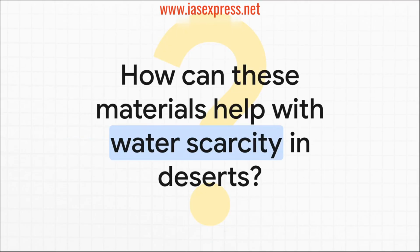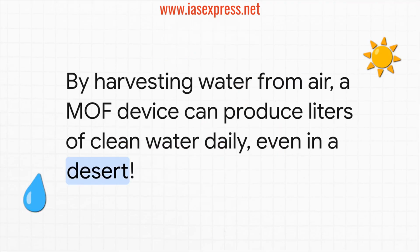Now that's all great for big industrial problems, but let me ask you this. How can a fancy powder help with something as basic as finding clean water to drink, especially in a place like a desert? The answer is absolutely mind-blowing. They can literally pull water out of thin air.